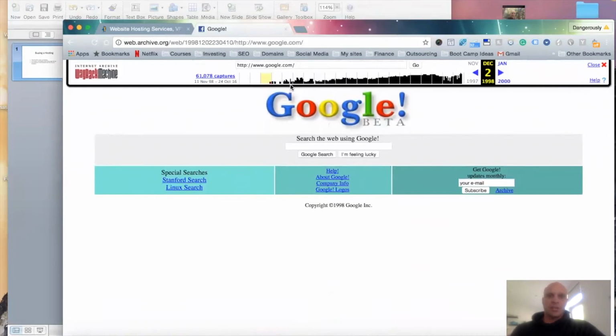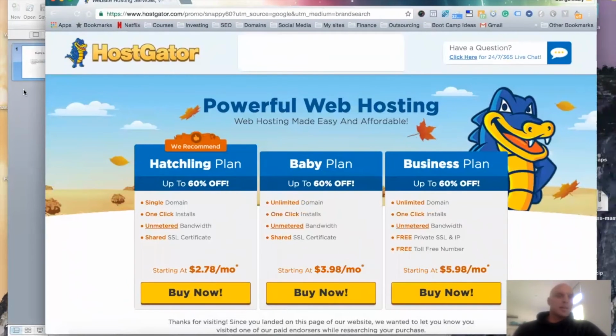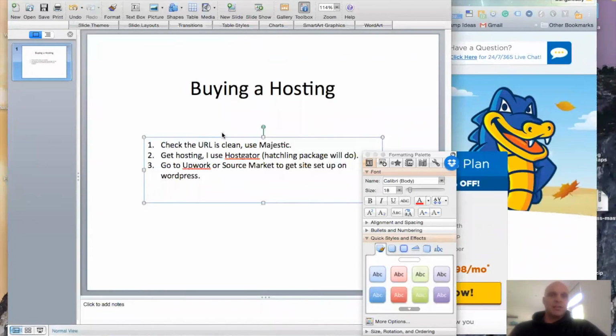And you can see, I've just tested it for Google, and this is what the website used to look like back in 1998. So just to give you a quick example of how to use that site. I should have mentioned that in the last video. Before I go ahead and buy the domain name, I always do a quick spam check just to make sure the URL is clean.